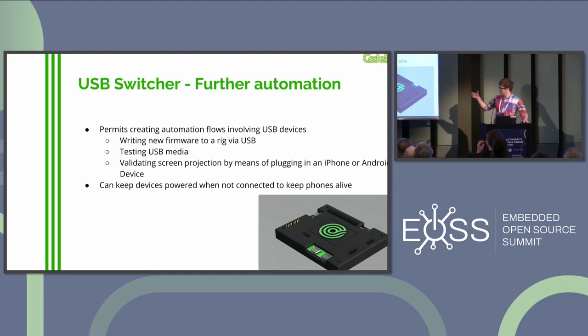Again, this is attached to the control unit that's attached to the rig. You can put two USB devices in and switch them using a very simple serial API. Another amazing thing is that we can now test CarPlay as well. We can have a test where we plug an iPhone in. Does it come up? Does it come up in 2 seconds? Does the functionality within the CarPlay application actually work?